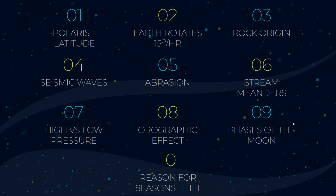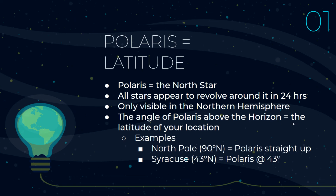Number one, we're going to be looking at Polaris and latitude. If you look at this list, I tried to pick out some things from the entire school year, pretty much most of the units that we covered on different subjects. So I'm going to go through all of these individually, starting with number one, Polaris equals latitude.